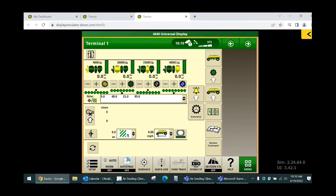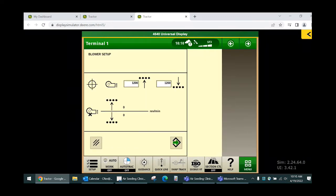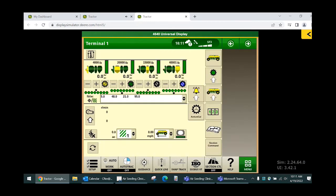The fan setup is very similar to what we had. Again, top and bottom, just a different place to go and find it. The main drive clutch is still there for you to be able to manually turn that clutch on and off. Cart speed, acres covered. The other one we have is the brakes; the C-Series carts do come available with the brakes on them.